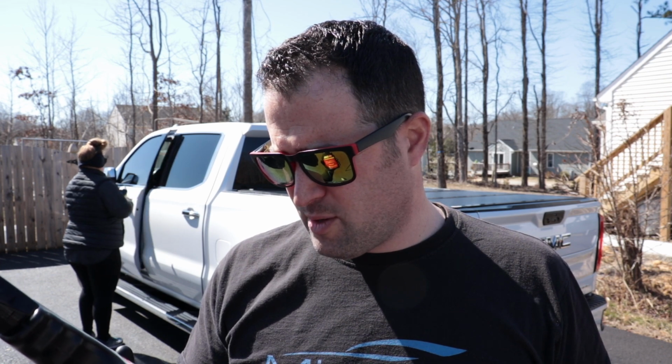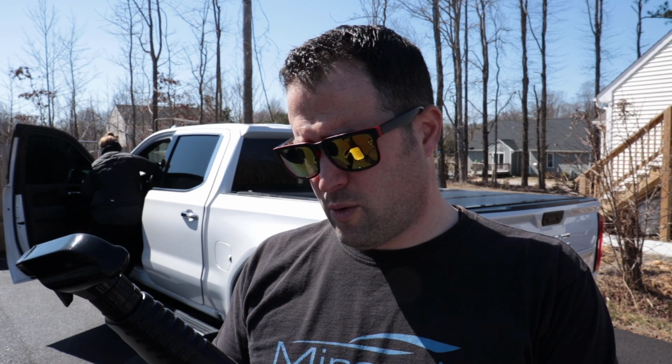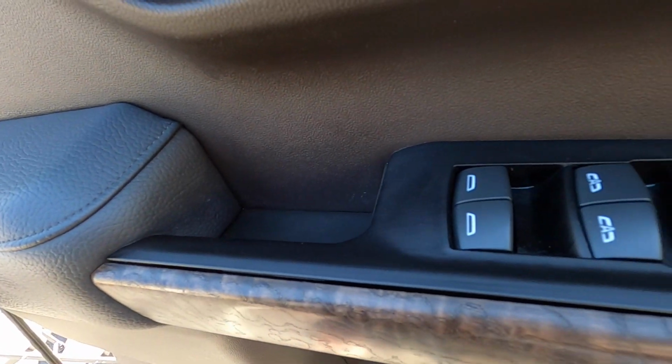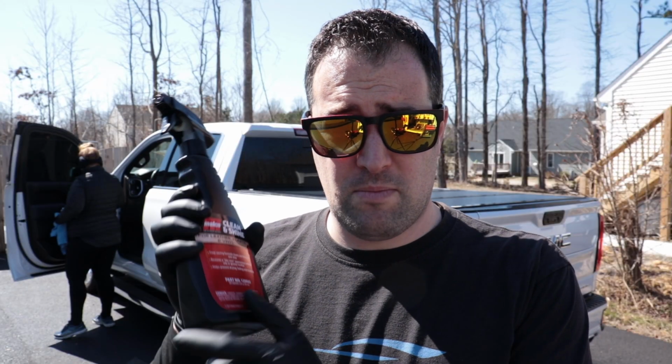Now, will this do exterior? Well, it doesn't really specifically say interior or exterior, so it can probably be used for both. Now this doesn't really produce any type of shine at all. It's very satin to matte finish, like there's nothing on there at all. So again, if that's what you want, that natural clean finish look, then that's what this stuff produces.